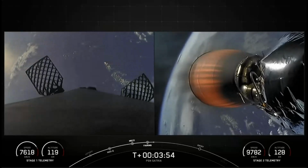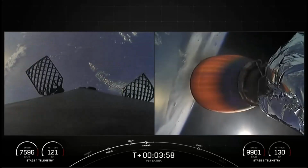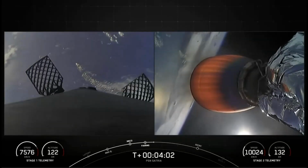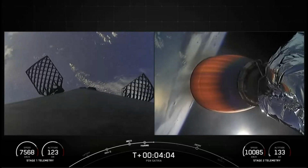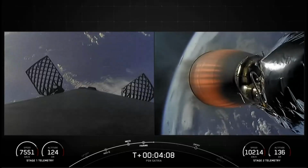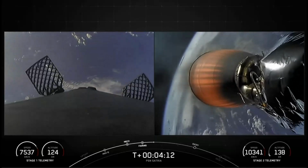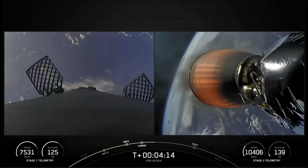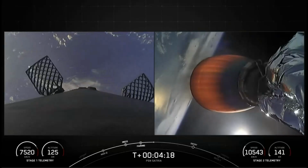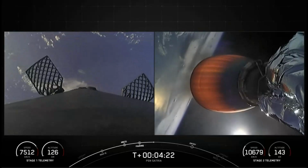It's now T+3 minutes and 55 seconds into today's mission, and we have a great view of Stage 1 on the left and Stage 2 on the right. In order to complete today's landing, the first stage has 2 more burns left. Next up will be the entry burn, where 3 of the Merlin engines on the first stage will reignite, and this will help slow down the F9 first stage as it re-enters the upper part of the Earth's atmosphere. That entry burn should start in about 2-ish minutes from now and will last about 20 seconds.